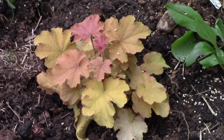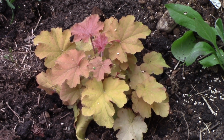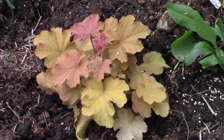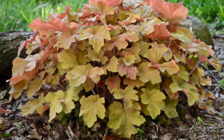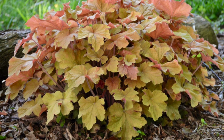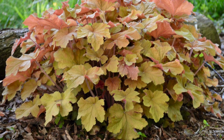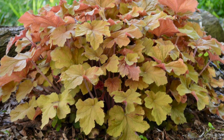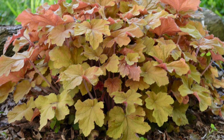This is a heuchera, or coral bells, and the variety is called Caramel. And it does sort of look like a caramel, a toffee or whatever that you would make. Grown mostly for the foliage, but it does have blossom early in spring, which is where it gets its name of coral bells. It's sort of a coral-colored little bell of a flower.